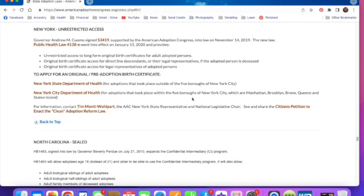So let's click on New York, and you can see here that this is the law: unrestricted access to the long form original birth certificate for adult adopted persons. So essentially, you can get it if you're considered an adult in the state of New York. And I believe that's the age of 21. I'm not 100% sure. So you can get access to it. Here are some of the links if you wanted to apply for it. And each state does have information on how to go about applying.